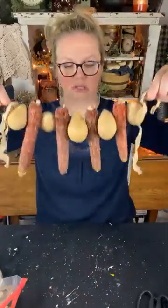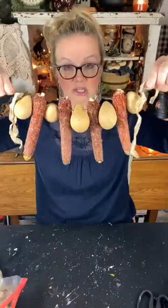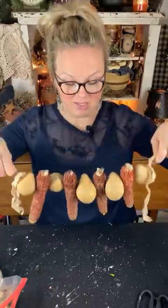Now we want these to be kind of loose together, because if we tighten them up too much, it wants to make those little egg gourds pucker out. But I think that's adorable. You could even keep the same idea and use the tricolored corn without picking the kernels off. You know, that would be really cute as well.